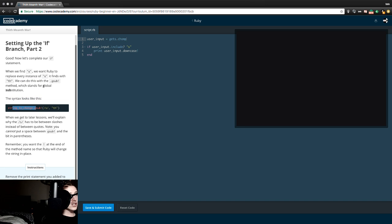String to change dot gsub. We focus on s, so it'll hunt down s, and then replace it with th. In later lessons, we'll explain why the /s/ has to be written between slashes instead of between quotes. Note, you cannot put a space between gsub and the bit in parentheses.